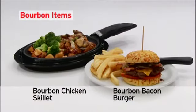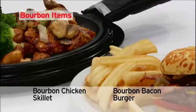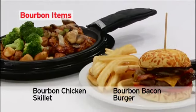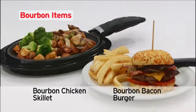Back by popular demand are the Bourbon Bacon Burger and the Bourbon Chicken Skillet. You may remember these 2 dishes from our red, white, and blue plate specials promotion, where they received great guest response and feedback. Let's check out the prep for the bourbon glaze.